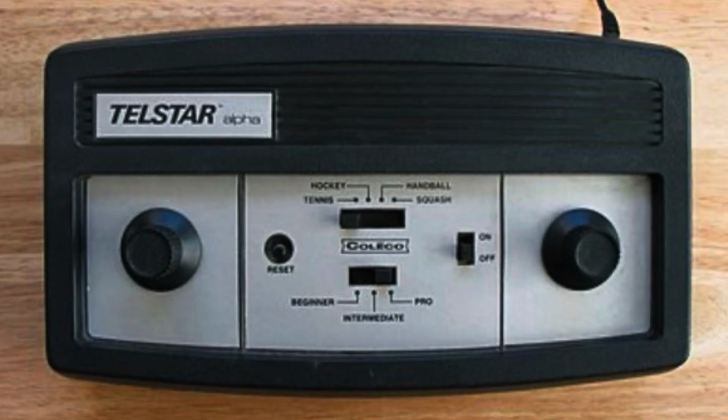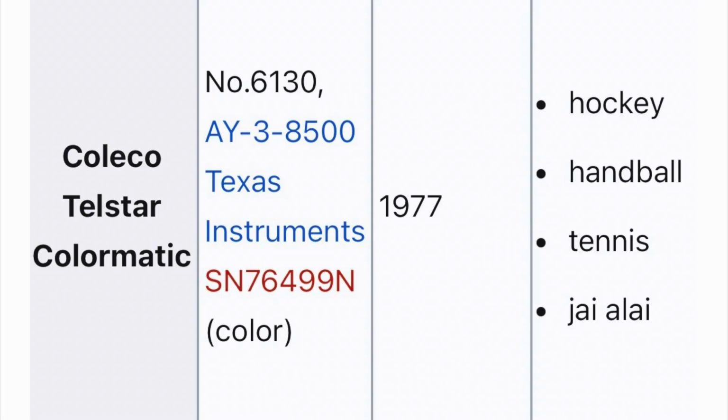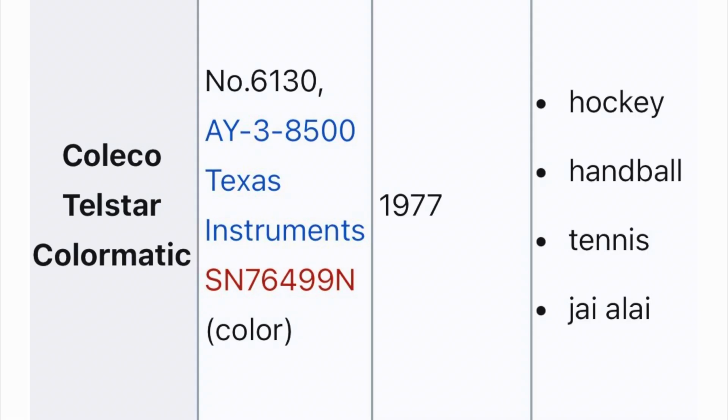Anyways, next goddamn console. And next we have is the Coleco Telstar Colormatic. Ooh, this one has color graphics on it. Ooh, fancy. And it was released in 1977, and it's got hockey, handball, tennis, and the stupid sport I can't even pronounce. So let's look at the goddamn console.